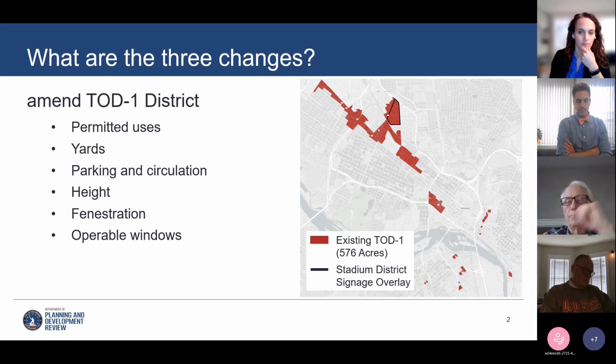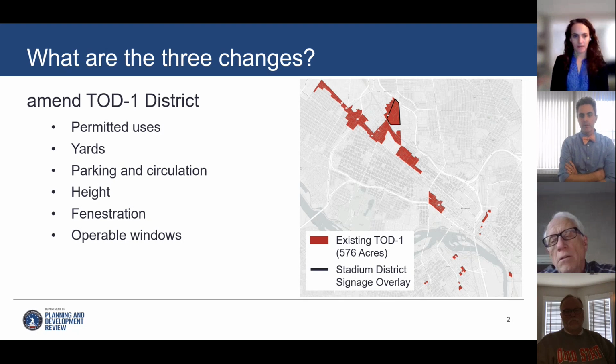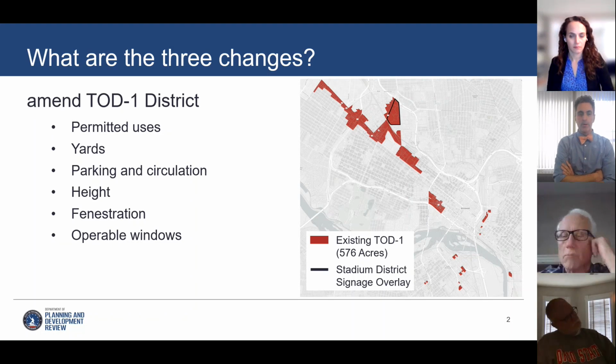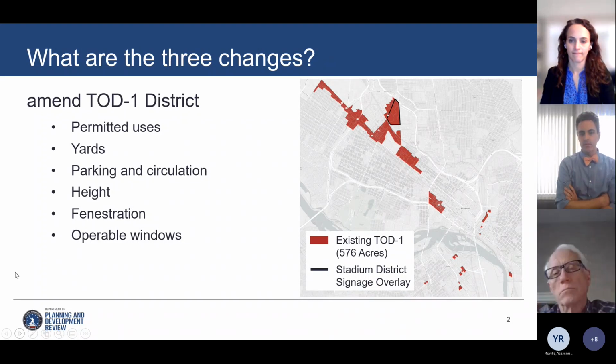Really, it's looking at two things. TOD is one of our newer districts, and I'll say one of our best performing and forward focused districts, and has spawned a lot of great development. Now that it's been on the books for about 5 years, in terms of administering it, there are some things that we believe would be appropriate to make small changes to really facilitate the essence of the district, and also, as we rezoned the Diamond District area over the last year, some things to help facilitate that development as well, without making significant change to other parts of the city where we have this TOD1 zoning.